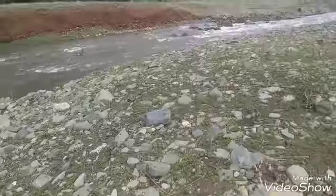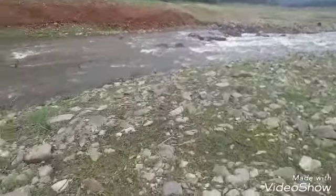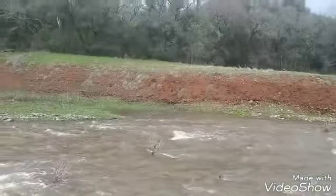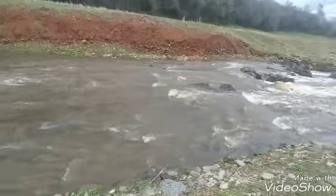Let's go over and check the bedrock out anyway, see where it's flowing and where it's stopping. There's a big back eddy right over there. Yeah, it's starting to rain. Yeah, I better go.